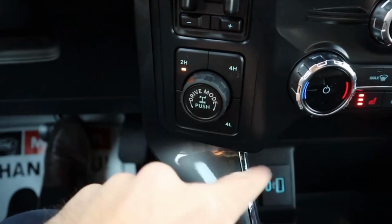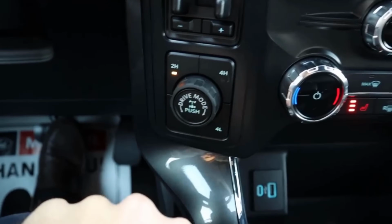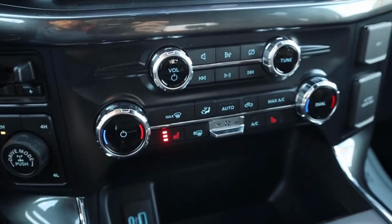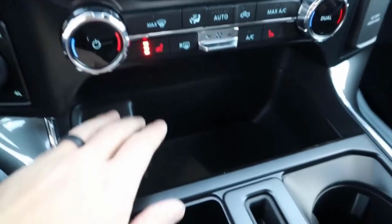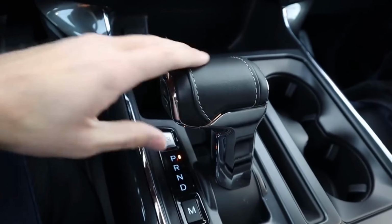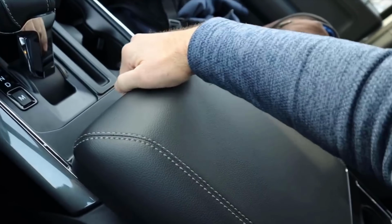Now going down below, you guys can see the driveline select, drive mode select, and then the locker for the rear, because again it has the FX4 package. And notice with the XLT you don't get 4-wheel auto, and then dual zone climate controls, heated seats as well. And then you can see there with the extra storage space, got the shifter there for the 10-speed automatic transmission, and then notice the manual shift function.